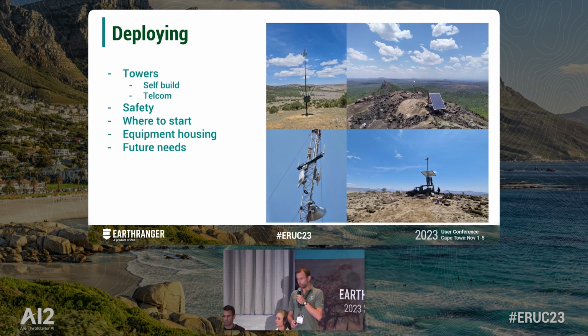Deploying, we've been deploying quite a lot. Swabir, a lot of these pictures are also yours. They also have deployed a lot of these sites. Lots of our towers are self-built. You need to really think about safety here and about the maintenance of these things.